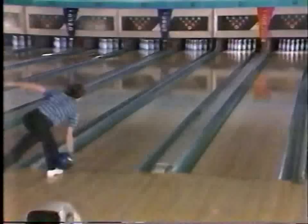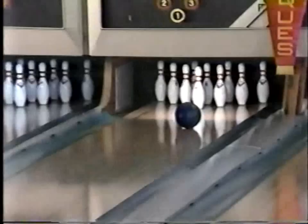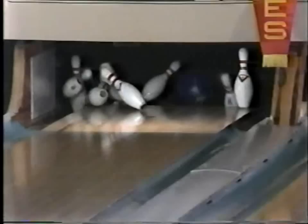Almost went over the line, but leaves the 10-pin. You just can't get much more power on the ball than Pete Weber did on that particular shot. You saw his swing come inside out, the follow through to the right. The ball just drives nine pins into the pit. Once again, not to be. Leaves a solid 10. He has to be disappointed with this one. And fire in his eyes as he goes for the 10. Gets it. 107 through the fifth with a spare in the sixth.